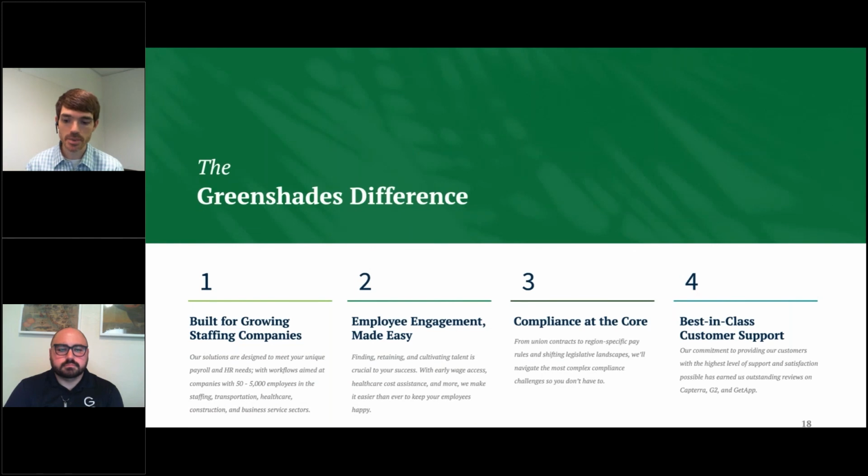So if you have any adjustments that need to happen, there's adjustments workflows within Greenshades directly, but you can also just easily enough put in the negative value into Bullhorn, and we'll pull that right in. So quite a bit that's going on there.